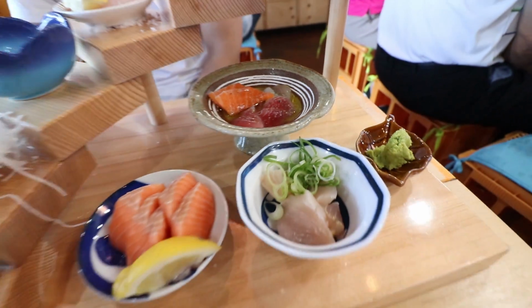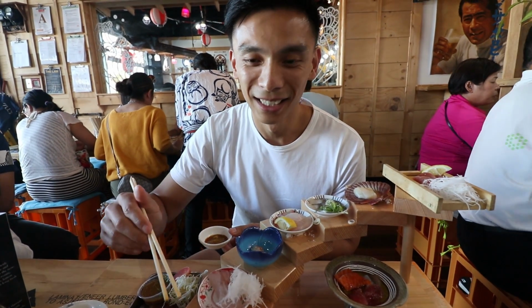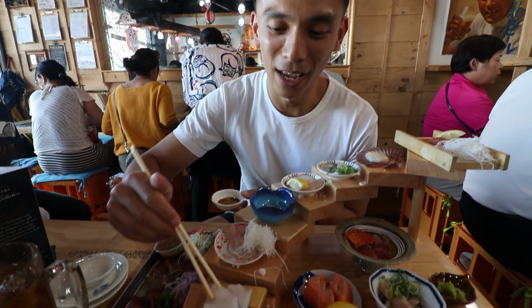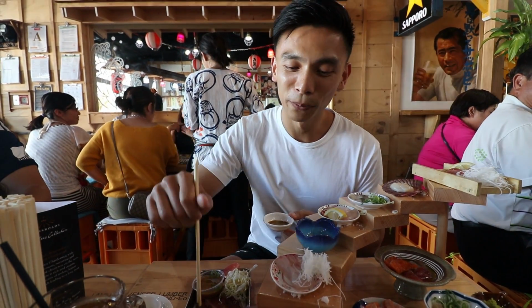The main event is now here. Look at how wondrous the sashimi platter is. There are so many different types of fish on here, and I'm starting right now with the squid, dunking with the soy and wasabi. Really chewy. You can taste the freshness. I can't wait for this next one.